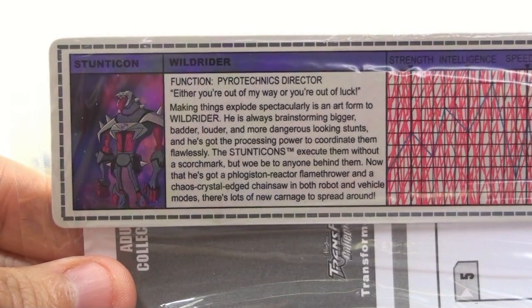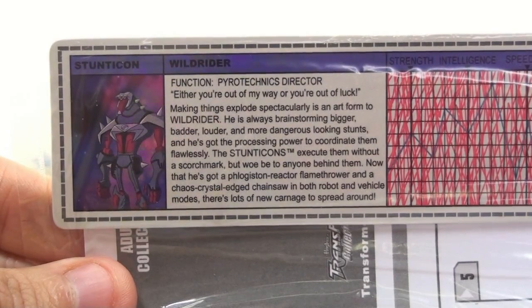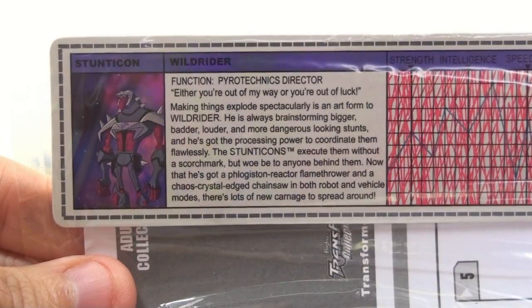Now that he's got his Captain Whatever reactor flamethrower, and a Chaos Crystal Edge chainsaw in both robot and vehicle modes, there's a lot of new carnage to spread around.